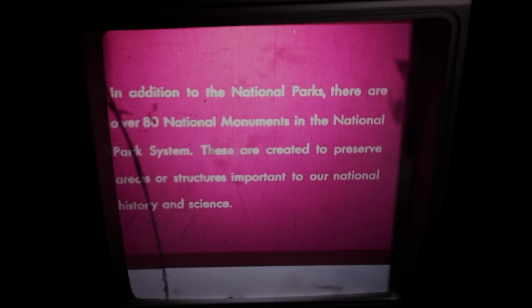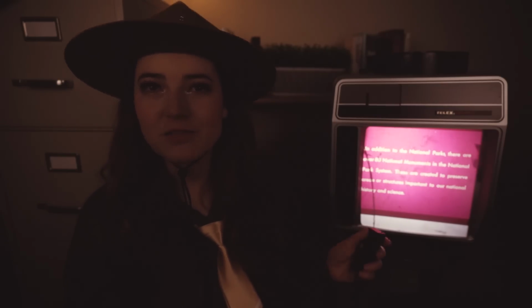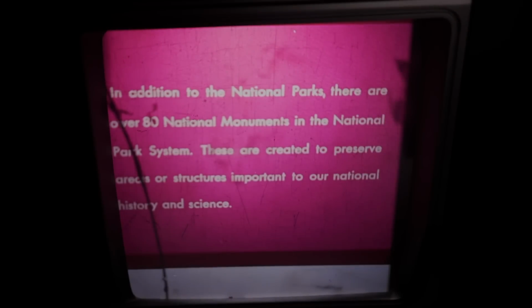The national park system isn't just about national parks. It also includes over 80 national monuments. These sites are designated to protect places of cultural, historical, or scientific importance. National monuments can range from ancient ruins and fossil beds to battlefields and natural formations.